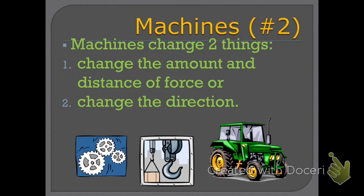While you're looking at those pictures at the bottom, what types of things do they change? What do gears change? Do they change size and distance, or do they change direction? They change direction. How about a pulley like you see on this crane? Do they change size and distance, or do they change direction? Size and distance, and direction. Pulleys, especially when, if you look closely at the picture, you can see that there's more than one. When you add multiple pulleys together to make a pulley system, then you can change size and distance and direction. Do you know what I mean by changing direction? When you pull down, the object goes up.